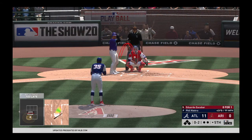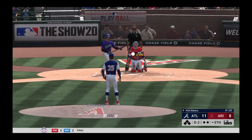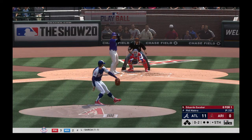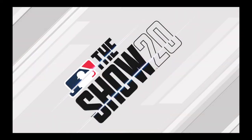Okay, thank you, Heidi. Behind 0-2 now. And it's fouled away. The next 0-2. And he struck him out. So double digits now. 10 strikeouts for him thus far.